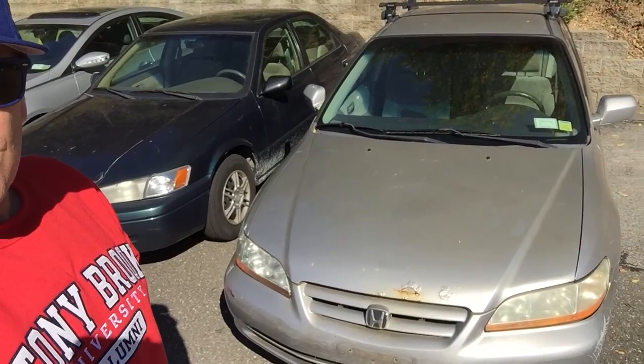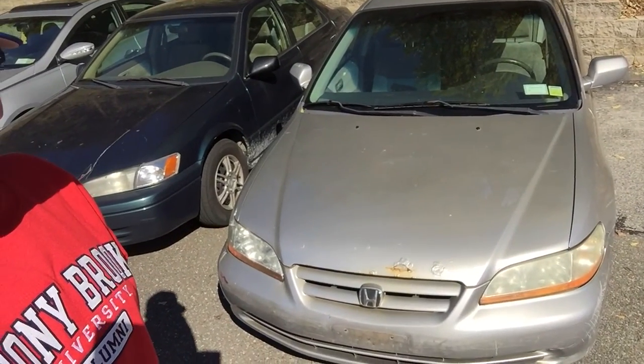Do right by your contacts. You can see here we have a really pristine 2001 Honda Accord with super, super low miles, about 160.